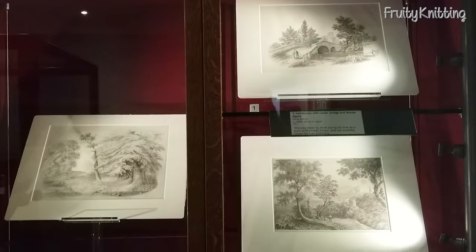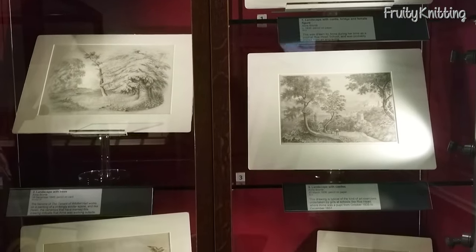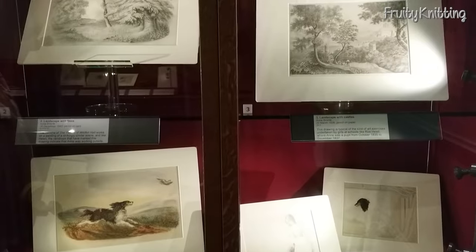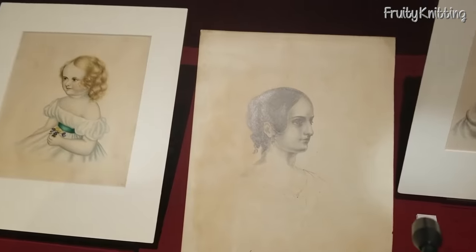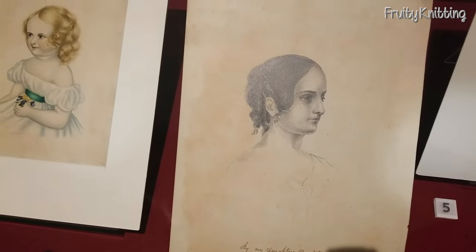So all three girls drew and painted. They did landscapes, their dog Flossie, and also each other. But there are more portraits of Anne, the youngest, than any other member of the Bronte family.